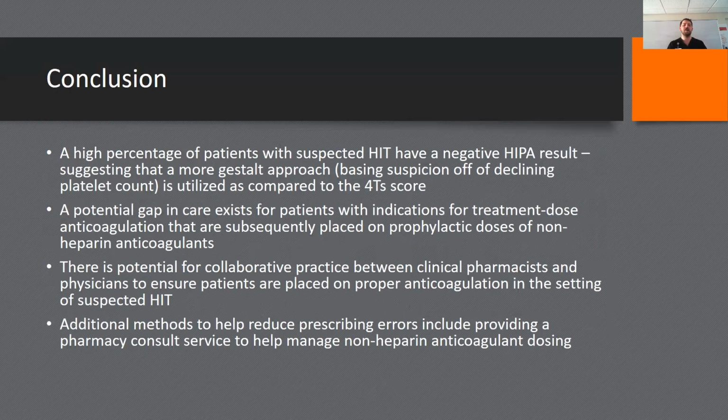From this, we can see that a high percentage of patients with suspected HIT have a negative HIPAA result, suggesting that a more de facto approach, i.e. basing suspicion off of declining platelet counts as opposed to utilizing the 4T score, is utilized, and that there may be a potential gap in care for patients with indications for treatment dose anticoagulation that are subsequently only placed on prophylactic doses of non-heparin anticoagulants.